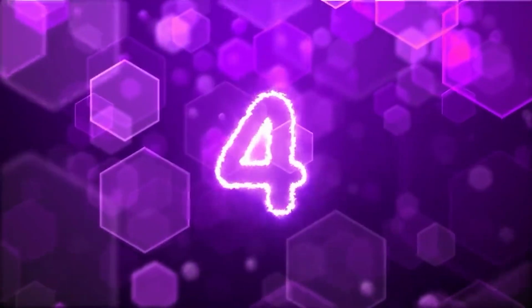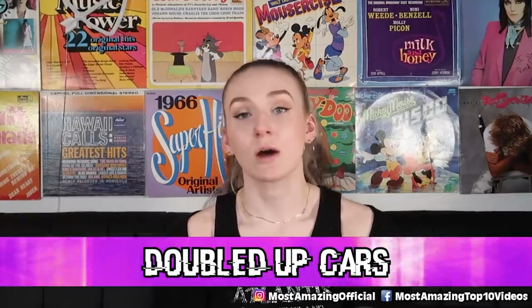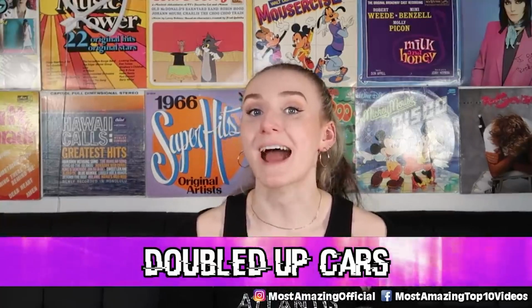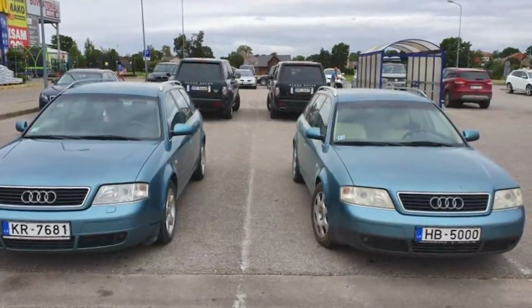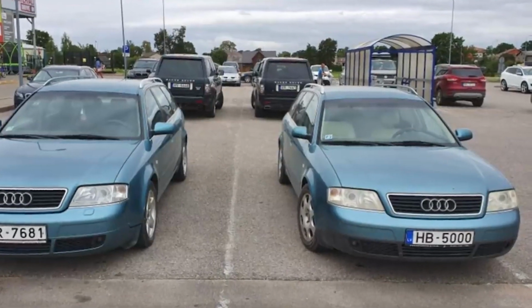In our 4th spot, we have the doubled up cars. Now, what are the odds of 2 of the exact same cars parking next to each other? And not in a dealership parking lot. Having the same make and model and color of the car being parked right next to you is pretty rare, right? Now, what are the odds of another set of identical cars being parked behind these identical cars? It's a very slim chance of this happening, but it happened in real life.